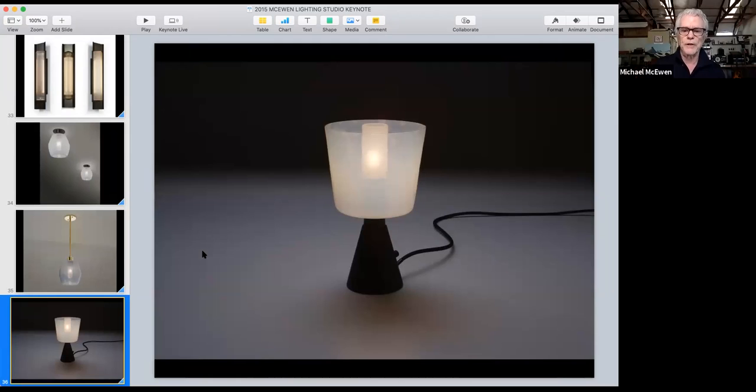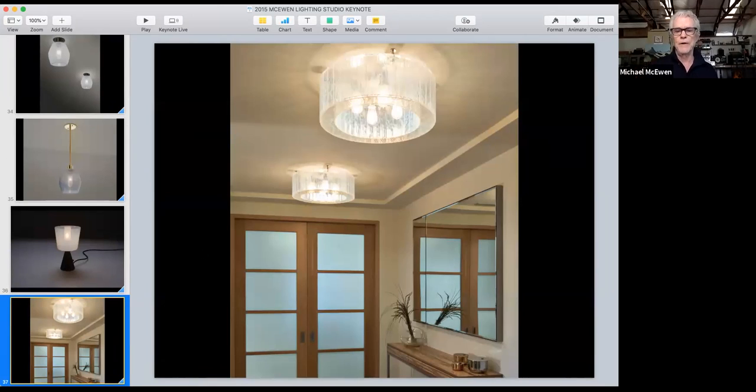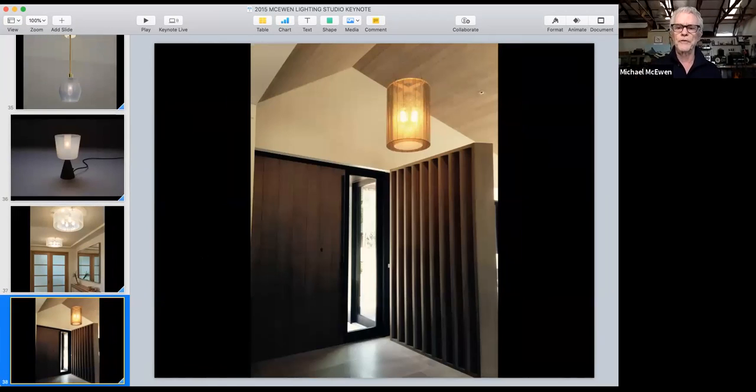And here is our little table lamp, small and mighty. It has a cast iron base. It measures 8 inches high. It has really powerful output, so it's great for a bedside reading light. And then here is a pair of our Sonos fixtures in the surface mount version, and a custom, more elongated pendant for this entryway with a sand glass with opaline on the interior face.